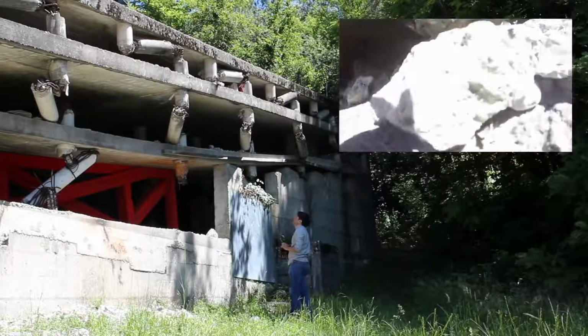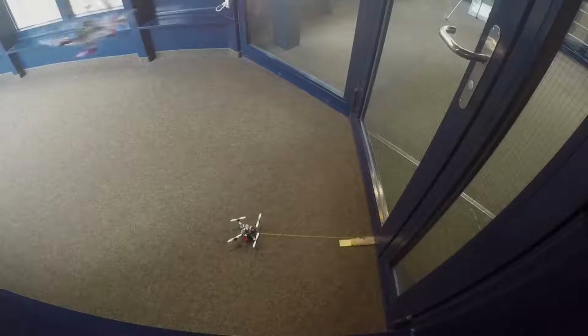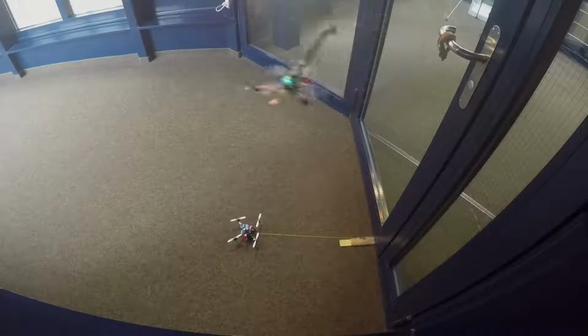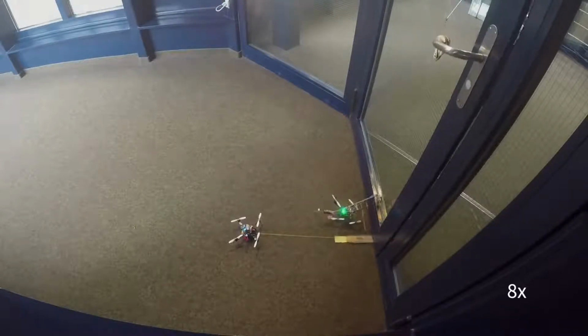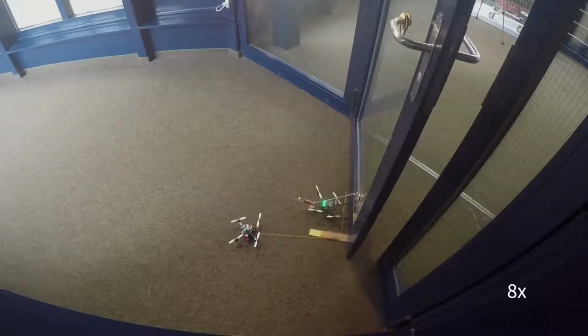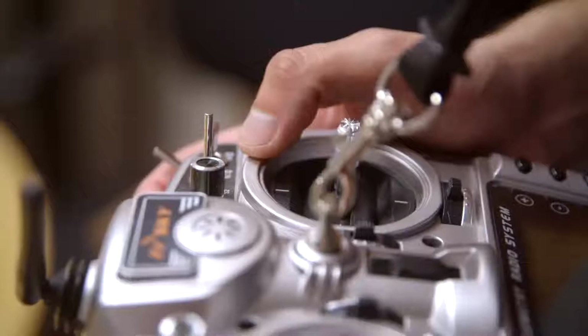We looked at lifting a heavy sensor payload to inspect a collapsed building. We also, as a sort of proof of concept, opened up a door. So one of these vehicles grabbed onto the handle, another one slipped a hook underneath the door and was able to pull the door open. All of these were manually piloted within line of sight, so it was really testing the capabilities of the hardware.